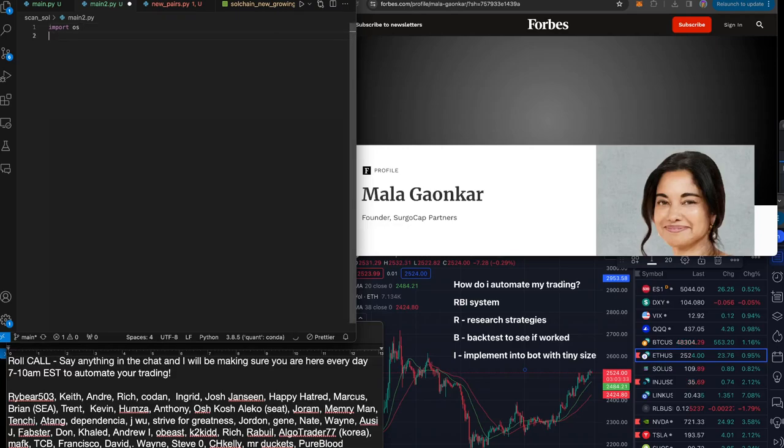Import os. Import json. Import asyncio again. Asyncio. Sync your WebSockets. Okay, import time, ktal. Let's say logging.basicConfig, logging.info, okay, logger equals.